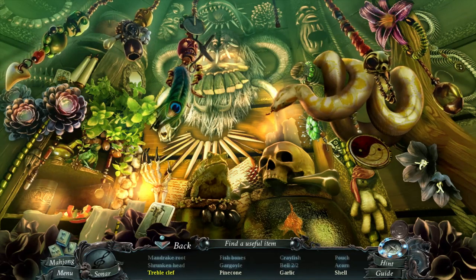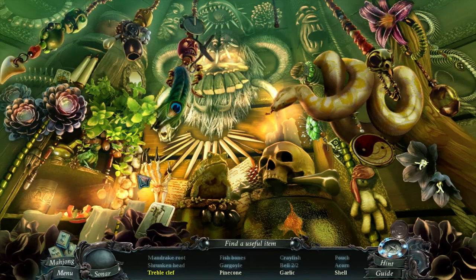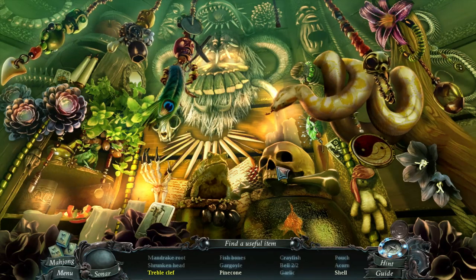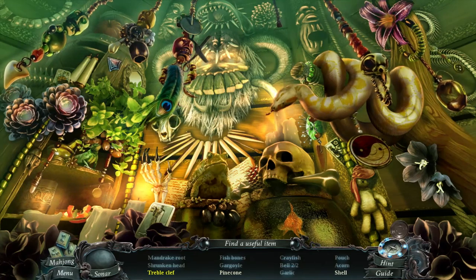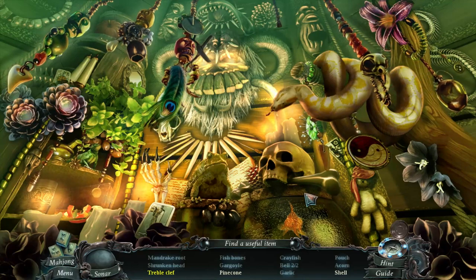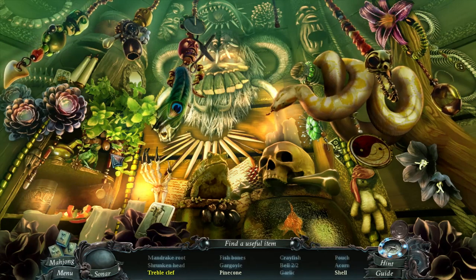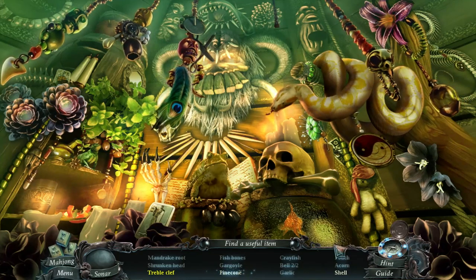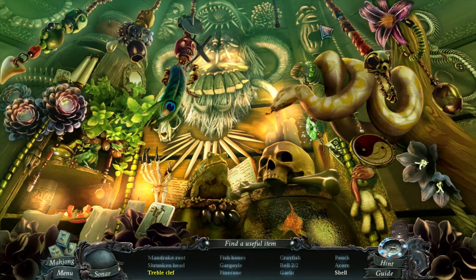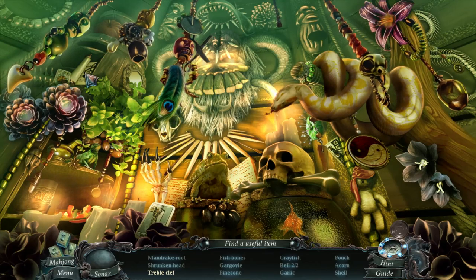Oh, we need to do something for it. A new garlic. A shell. Alright, let's hover over our stuff, if we can find something. Oh, pinecone. Shell. Hey.